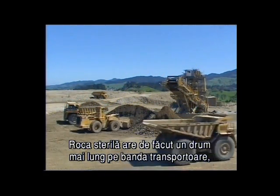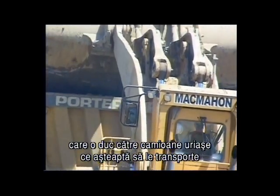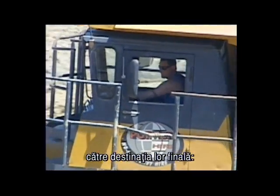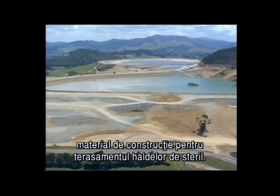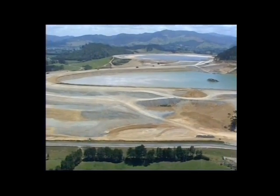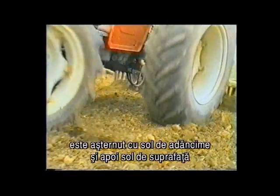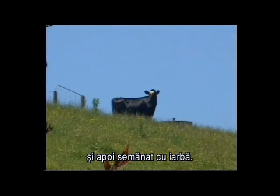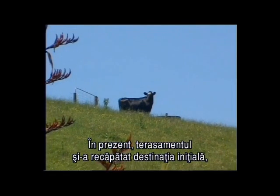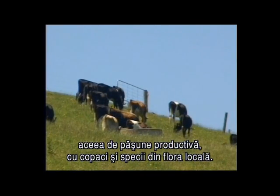Waste rock has a longer trip on the conveyor to a loading station where large dump trucks are ready to transport it to its final destination, as construction material for the waste rock embankment. As each level of the embankment is completed, it is layered with subsoil, then topsoil and sown with grass. Currently the embankment is returned to productive pasture, which features pockets of native trees and shrubs.